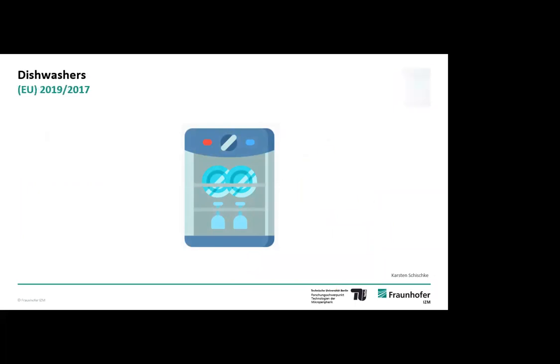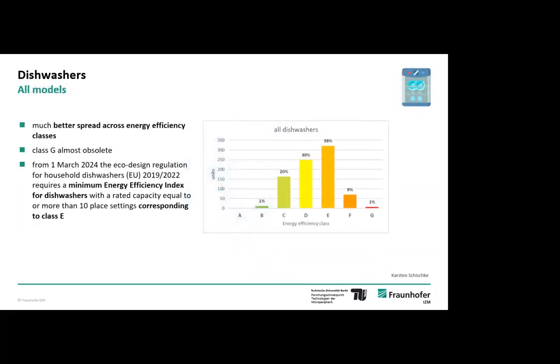Now, dishwashers. Here, the scale is much better used, better spread across the energy efficiency classes, although class G is almost obsolete. Ecodesign requirements from 2024 onwards will require that devices, dishwashers, correspond rather to class E and better. So this is already largely met by the market.